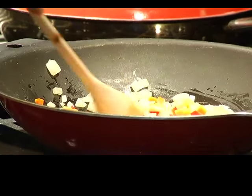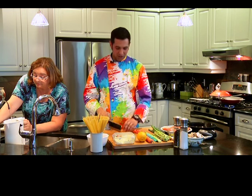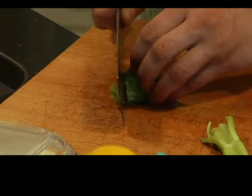Karen is getting some water for us. We're going to have some water boiling so we can add it to our pasta and make things quicker. You don't want to wait for water to come to a boil.